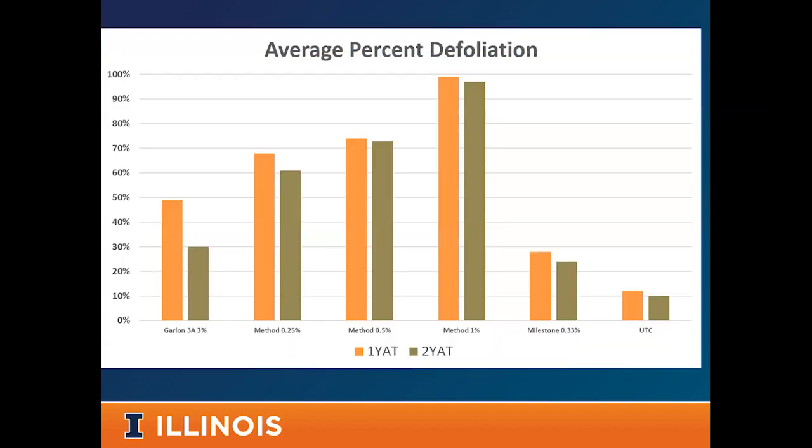If you look at 1 to 2 years after treatment, you can find a lot of variation. This is average percent defoliation, so of course the higher the better. Our untreated controls, year 1 and year 2, were both around 10% defoliation. That's just some natural leaf loss. Milestone was under 30% defoliation, so it just knocked a few leaves off in year 1 and year 2. With Garlon, we found year 1 there was about 50% defoliation, but by year 2 it had recovered some already, and the plants were on average down to 30% defoliation.